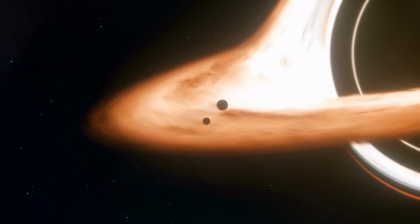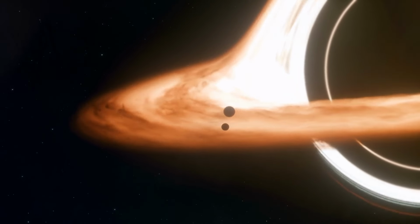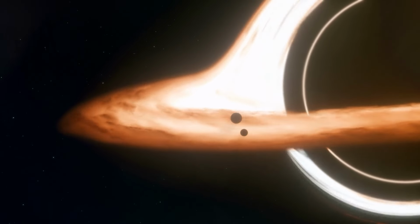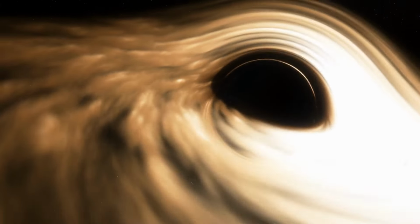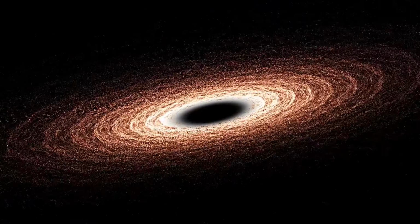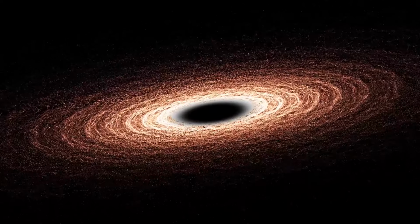These active supermassive black holes are often surrounded by accretion disks, swirling disks of material that are heated to extreme temperatures as they spiral toward the black hole's event horizon. The immense gravitational forces exerted by these black holes cause the material in the accretion disks to emit intense radiation across the electromagnetic spectrum. When these black holes are actively feeding, they can create phenomena known as active galactic nuclei, or AGN.